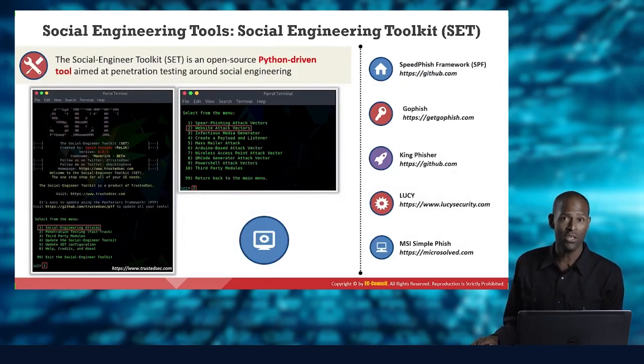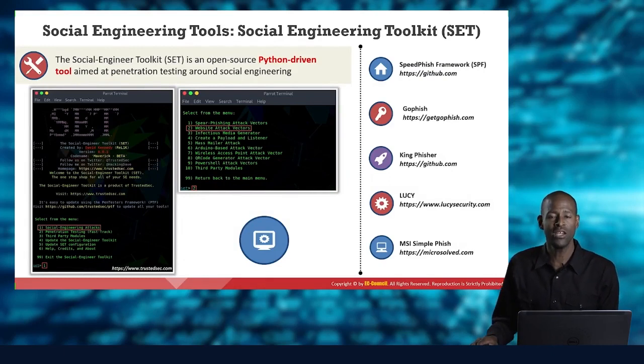There are other tools that you can use. Let's say that you are a manager, a system engineer, a network person. Get the Social Engineering Toolkit. It's programmed in Python, and what it does is pen test your social engineering. It goes through many different possibilities, and you can set up a fake social engineering campaign and use it to test your employees. The Speedphish framework, GoPhish, King Phisher, all of these are tools.